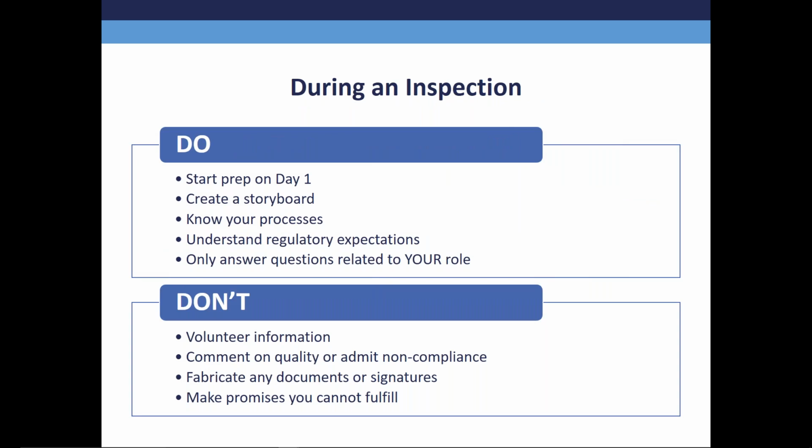So if you are ever notified that an inspector is coming, here's a few do's and don'ts. So obviously you want to ensure that you started preparing for your inspection on day one of your study. You want to create that storyboard and make sure that you know what's occurred in your study, what are some of the events and risks that may have occurred, and be able to speak to those. Know and understand your company's processes for TMF and other activities as well.